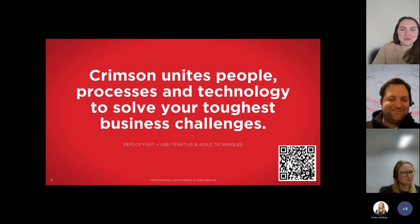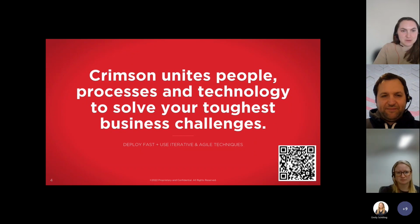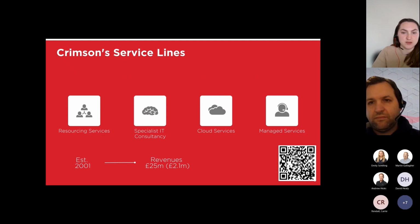Crimson's goal and mission statement is to break down business challenges through opportunities and technology, bringing together people, processes and technology, and use iterative and agile techniques to deploy faster and see value quicker. We are a Microsoft Solutions partner, and work across several sectors. We work across higher education, local government, housing and home builders, and have various practices across Azure, Dynamics 365, Modern Workplace, as well as data practice and Power BI consultancy. So lots across the whole Microsoft stack.